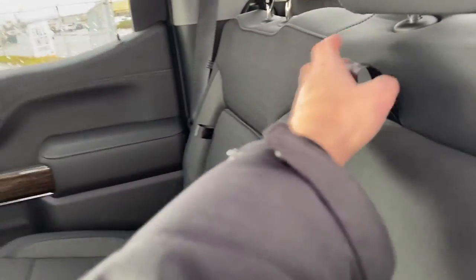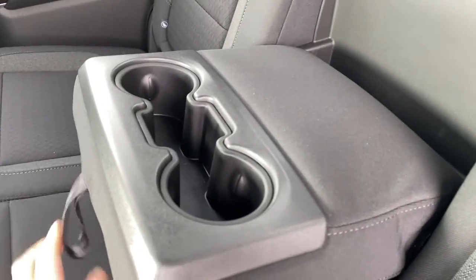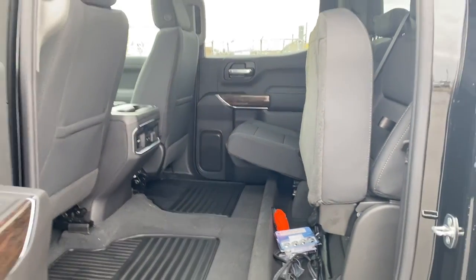Our middle seat folds down into double cup holders or an armrest. We also have behind the seat storage found behind either one of those rear seats, as well as under seat storage by simply lifting those rear seats up.